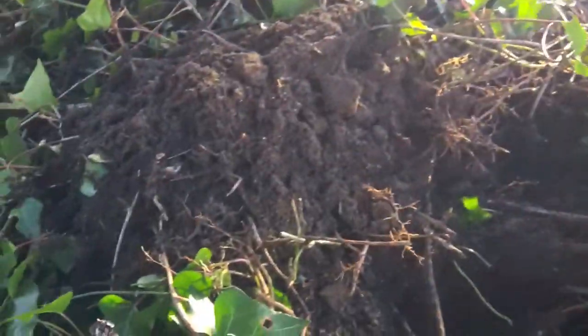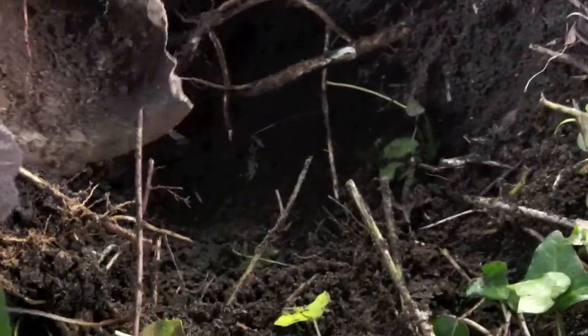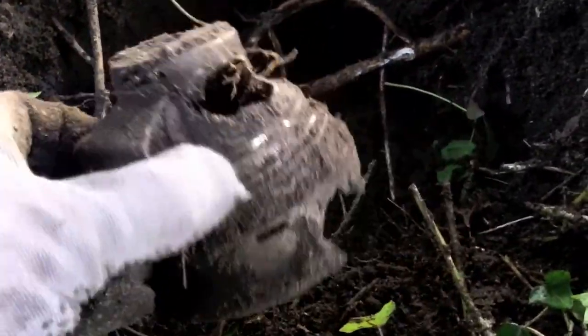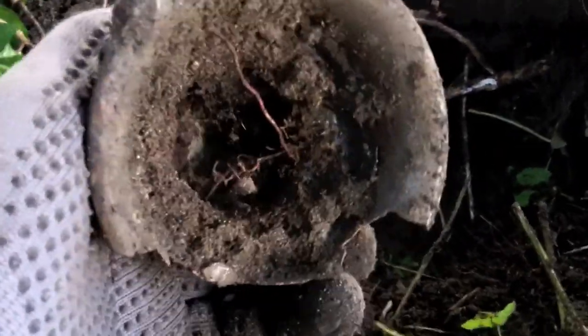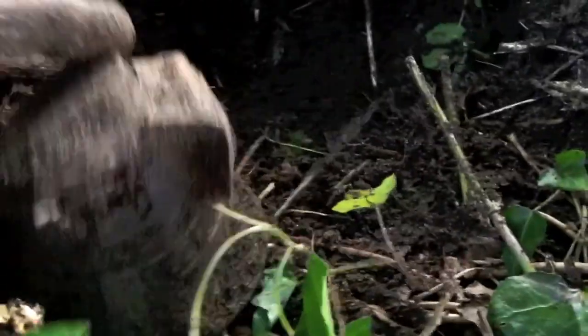Oh guys, I'm so excited. I just dug another hole. I'm on my way out and I found this strange looking tin thing. I do not know what it is. It looks maybe like a lamp of sorts. I'm going to take that home and clean it up. I'm very excited for that. Oh, treasure for the day.